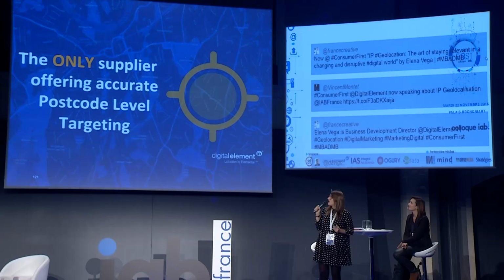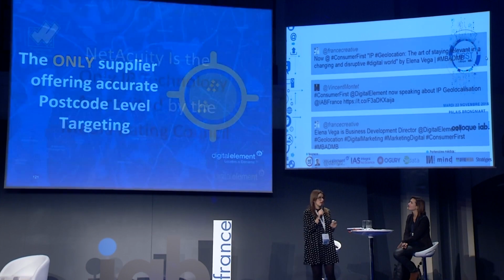Okay, so we are actually the only IP data supplier to offer postal code accurate targeting. And we are the only IP technology accredited by the Media Rating Council. If you want more information about that, you can contact me, and I will be happy to give you more information. But if you happen to be in the middle of choosing an IP data provider, make sure you choose the right one, so you get the right information to make the right decision.